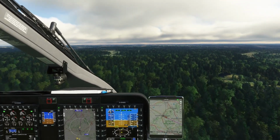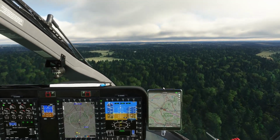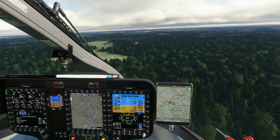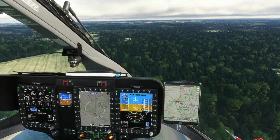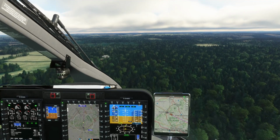7246, descend to altitude 3,000 feet. Descend to 3,000 feet, Mark. So I have to get clearance into... Ryanair 2 Yankee Romeo, descend flight level 220, be level by Compton. Flight level 220, level by Compton, Ryanair 2 Yankee Romeo.